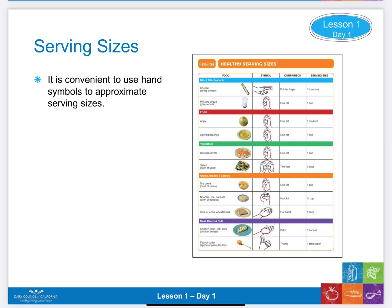Then we go to a very small portion of your palm for rice. And then we go to your whole hand for a slice of bread. And then for meat servings, it's back to the size of your palm for chicken, fish, and pork and beef. And the thumb is a tablespoon approximately, and that is how much peanut butter you should have.